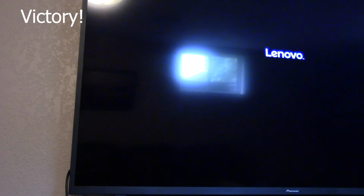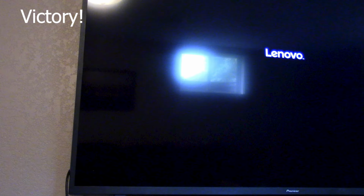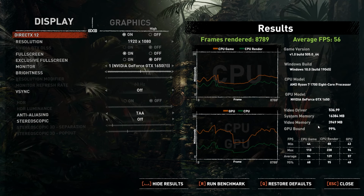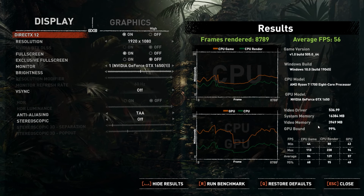All right, so now that we have a successful POST, let's take a look at the quick performance. I did install Windows 10 and got all drivers updated, and ran first the Shadow of the Tomb Raider benchmark, which got us a very respectable 56 FPS. And I do want to point out that the GPU bound value was 99%, which basically means that the GPU is the limiting performance factor in the system, and the CPU has plenty of overhead left.